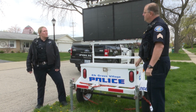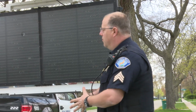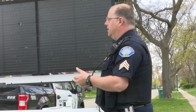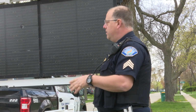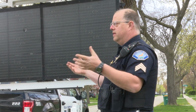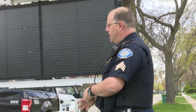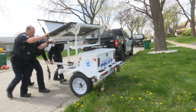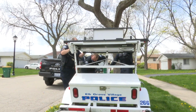Cool. So how long does the speed trailer stay out on location? So the reason we use the speed trailers is we perceive a problem and we need to do something to try to slow people down and make the road safer, or people that live within the neighborhood see people speeding up and down their street and they contact us to have a speed trailer placed out here, again, to try to remind people and change their driving behavior and make the neighborhood a little safer for everyone else.